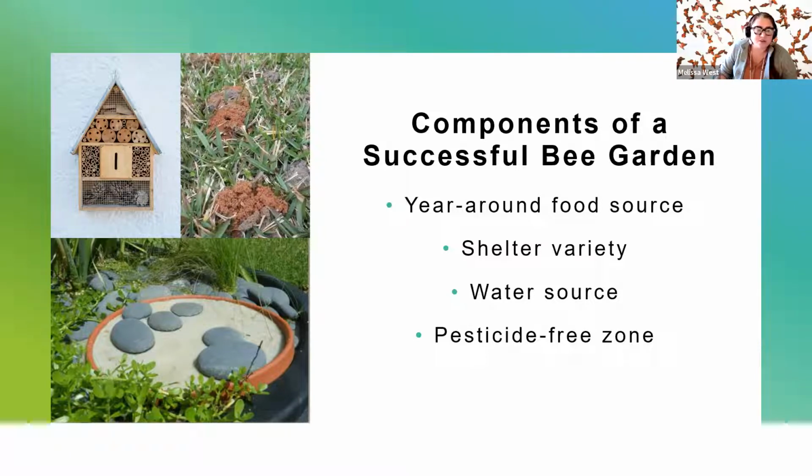Once again, a water source. You can see there's another puddling station there at the bottom. Similar, it's got bigger rocks. Same idea though as we had done with the puddling for the butterflies. And then pesticide-free zone. Use pesticides only as needed. And then try to not spray during the day because that is when the bees are most active.